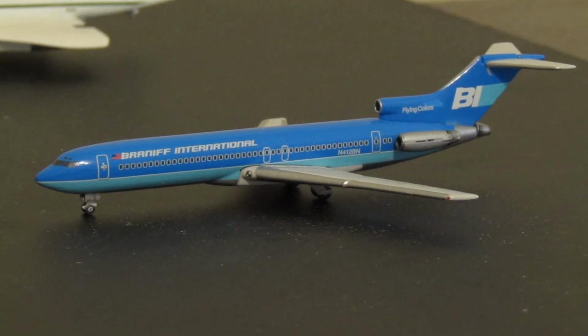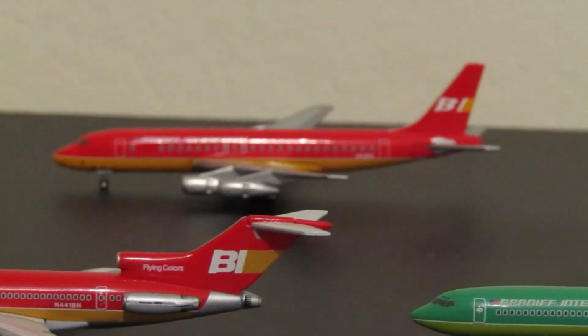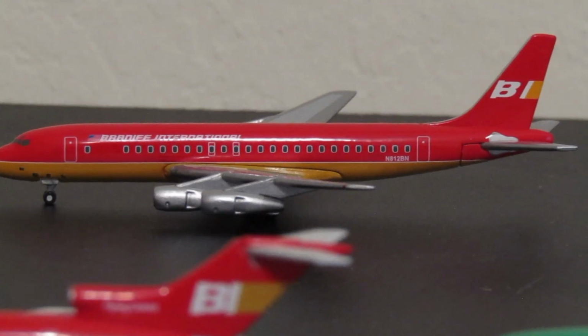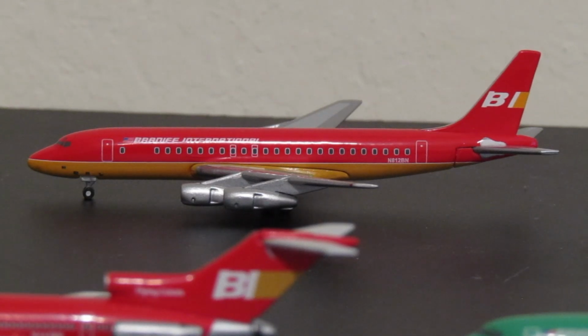All right, so moving on from our 727s, we have our next flying colors, but it's on a different aircraft type. So here is the red on a DC-8-51. This model was put out in 2002, so they did the more popular 727s first, and then they put out, I'm not sure how many DC-8s they put out in the flying colors, but this is the only one that I got.